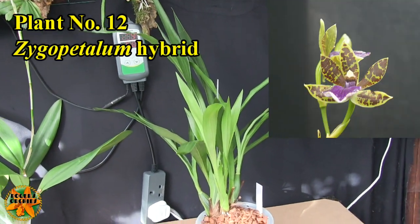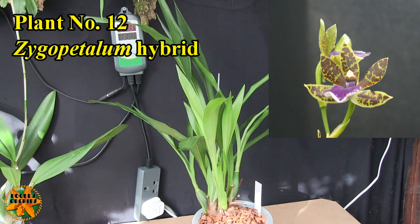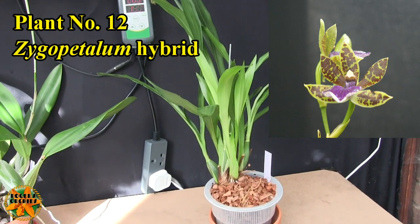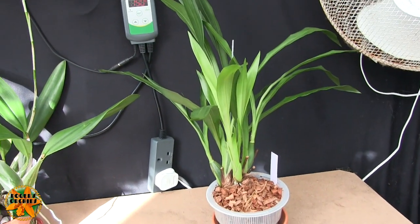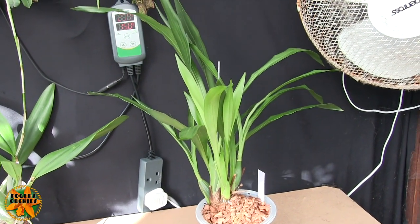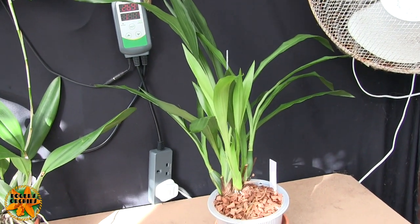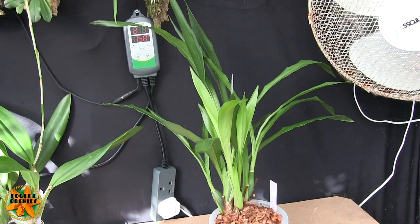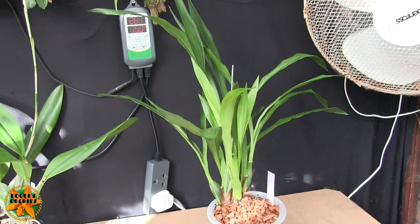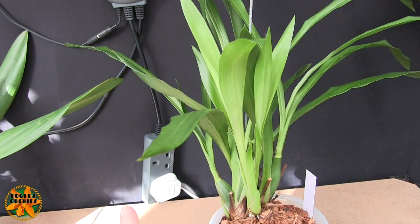And last but not least is my Zygopetalum hybrid. I think I'd get lynched if I didn't include this one. Several people requested it, and quite honestly I was going to include it anyway, even if it wasn't requested, just because it's gone from a category of probably going to die to one that's actually doing reasonably well for a change.